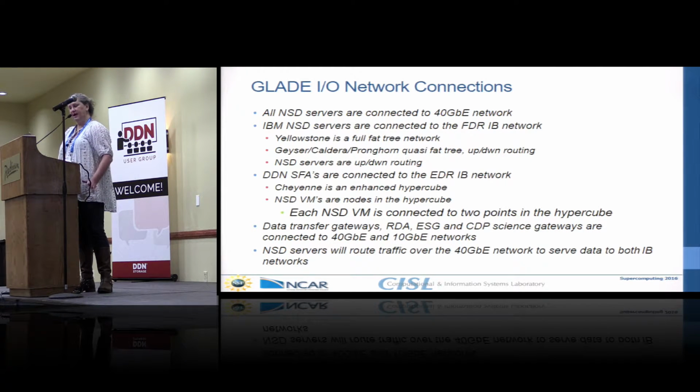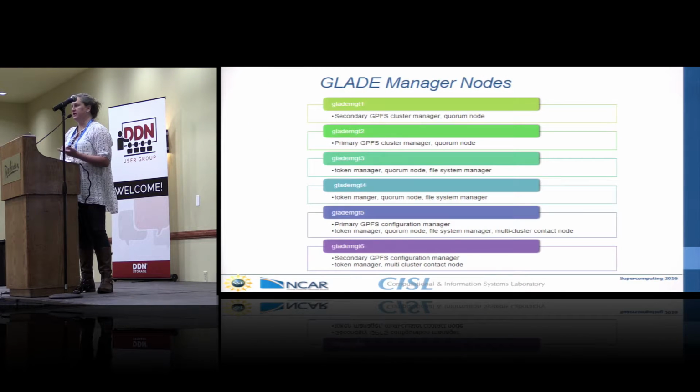I think I'll skip past this one because we've already talked a bit about it. The key here is that we have some routing code that we wrote that allows us to bridge the two IB networks over the IP network. And that's something that we had to work a lot on to get this environment for this new machine ready. So it's kind of some interesting work.